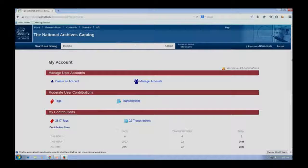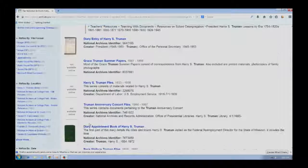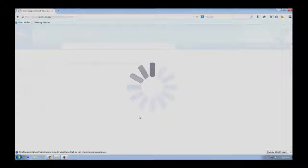All right, so also in a future version, you'll notice it didn't bring me back to the record that I was looking at. That's a current defect that we're waiting on getting fixed. So in the next version, when you log in, like on the contributions window, it'll bring you right back to where you were. But I had to manually go back to it, so I apologize for the inconvenience in the meantime.